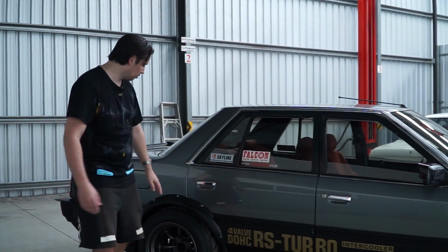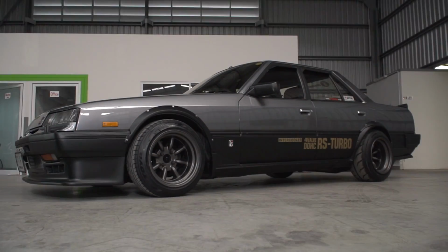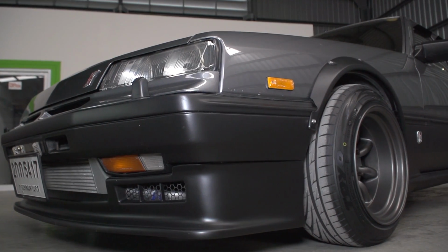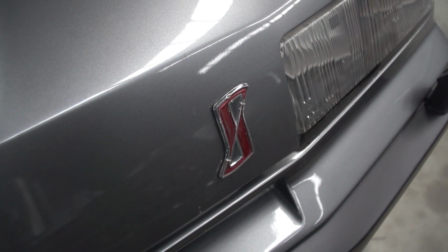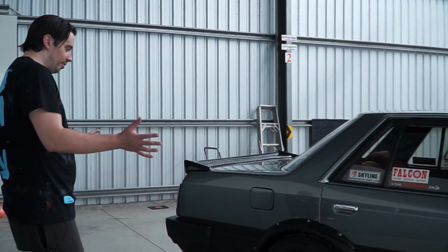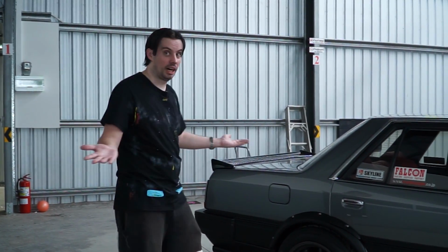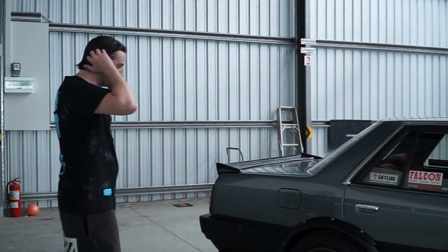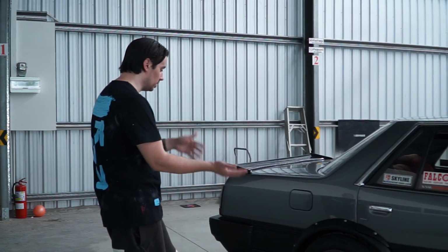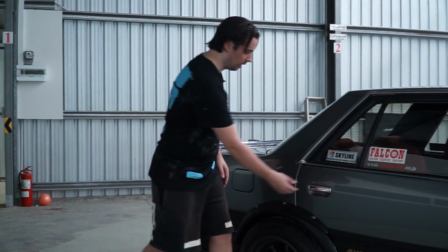Now, there's some special parts on here. Got the side skirts, got the arches. They're all specially made for this, all imported. Okay, so the body kit is pretty unique. No idea where it came from. I've got people messaging me, you know, where did you get the arches from? I don't know. It's a mystery. Whether Nissan Siam did it or the second owner imported from Japan, it's a mystery. But they're specially made for the R30.